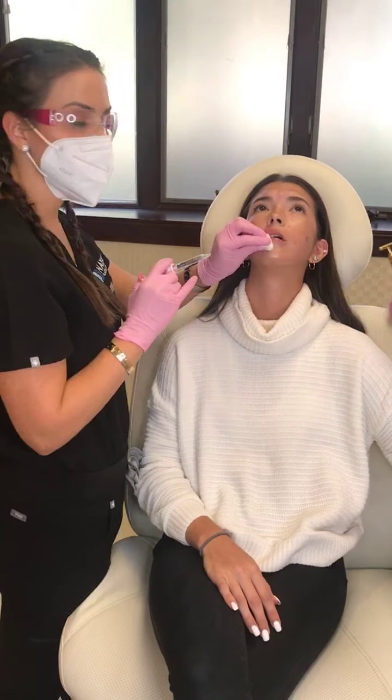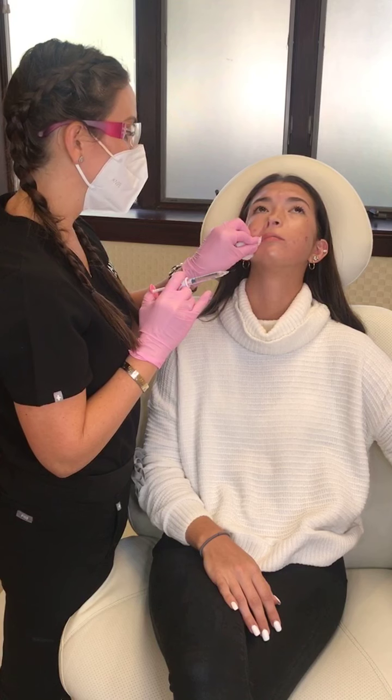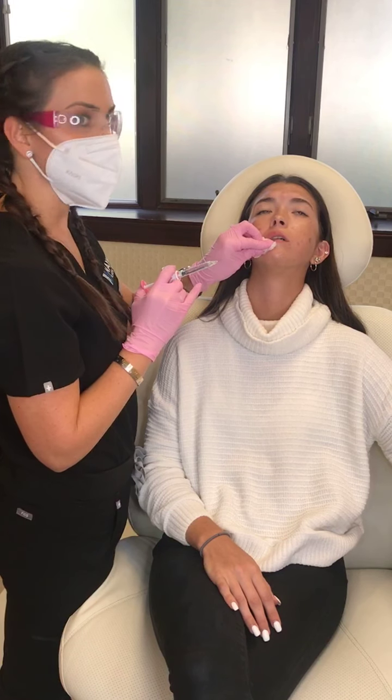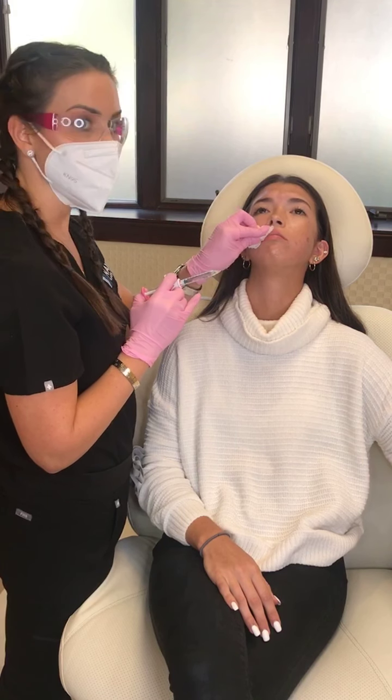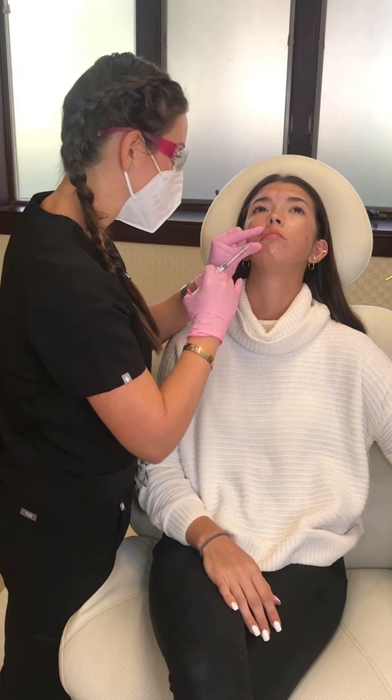Botox is better for a gummy smile. If it's a true gummy smile, Botox to relax the muscle will really help. Filler can help too, just by adding volume and height to the lips. That can also help, but Botox is a great option.